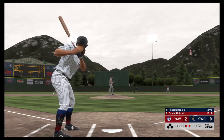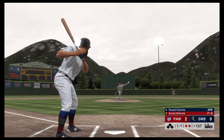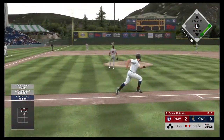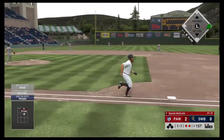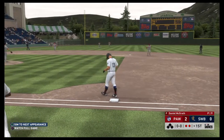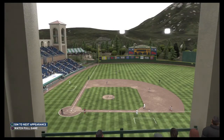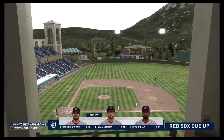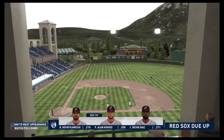Yeah, now let's go, kid. Popped him up. Riddle is there for it. And that ends the inning. No runs on a hit, no errors, and no one left. We move ahead to the top of the second now. The Paw Sox are out in front, 2-0.